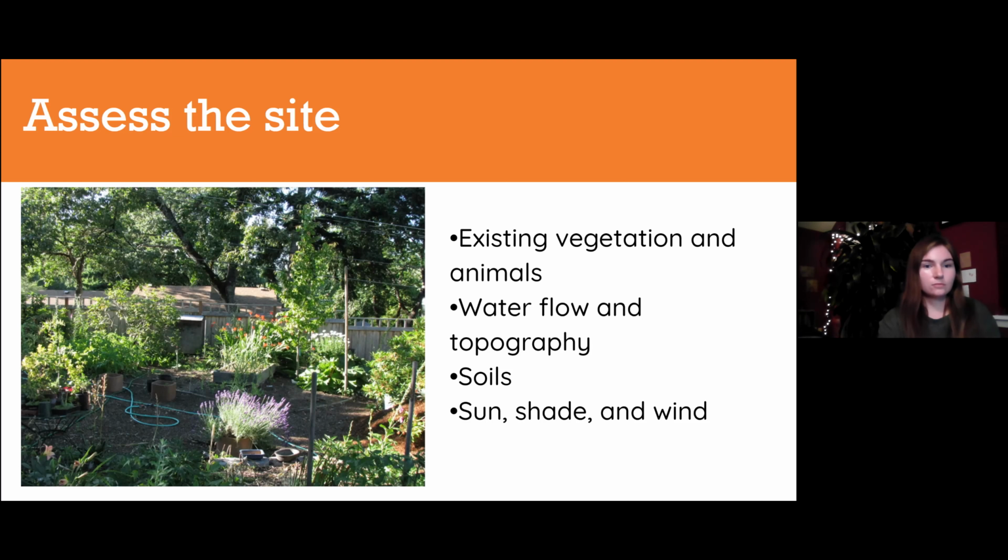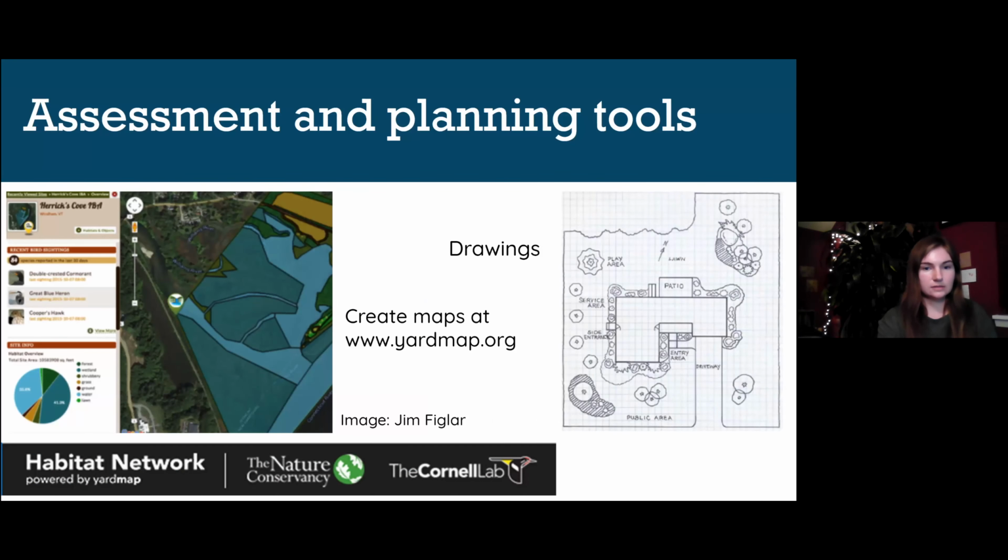So I think a really simple planning tool is a good old-fashioned drawing. I think technology is really helpful, but also there's a lot of creativity with just a pen and paper. If you are more tech savvy, there is this website called Yard Map that you can use. I did check, and right now it seems that the Yard Map website is down. So I'm not sure what's going on there, but hopefully it's back soon in the future. But when it is up and running, it's really great because you can contribute to citizen science and provide data to other people in your region.